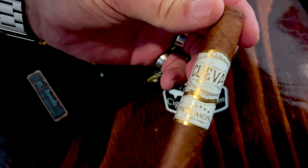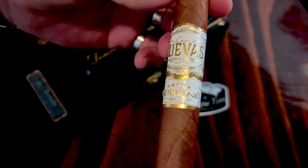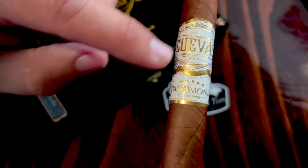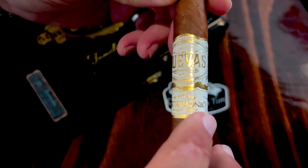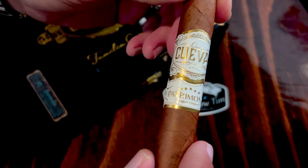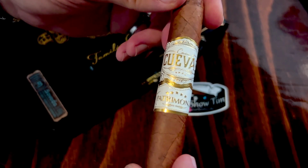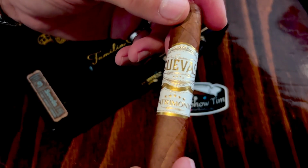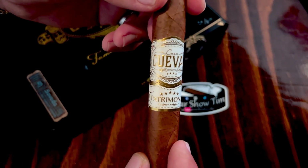So let's take a closer look at the cigar. As we look here, we can see up close, we've got the primary band and the secondary band. It says Casa Cuevas. It has the 4 stars on the primary band and now 5 stars, representing the 5 generations of Casa Cuevas cigars. And it says Patrimonio. For those that don't know, this blend was created by Luis Cuevas Jr. as well as Alec Cuevas together to basically thank and give homage to Luis Cuevas Sr., who is very much alive and a very integral part of the Casa Cuevas Cigars operation. So that's what the cigar looks like. Now let's cut it, light it, and see what it's all about.